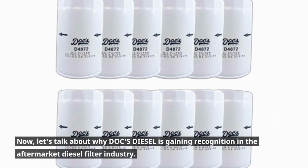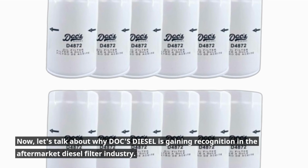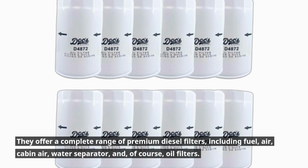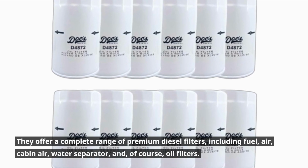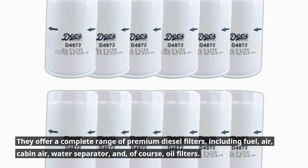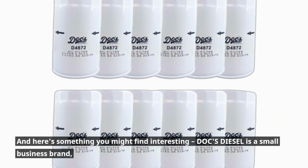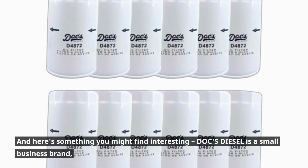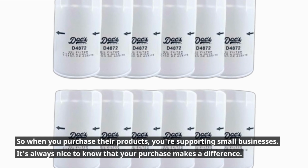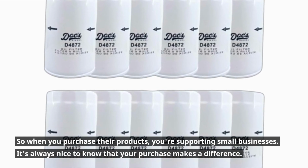Now, let's talk about why Dox Diesel is gaining recognition in the aftermarket diesel filter industry. They offer a complete range of premium diesel filters, including fuel, air, cabin air, water separator, and, of course, oil filters. And here's something you might find interesting. Dox Diesel is a small business brand. So when you purchase their products, you're supporting small businesses. It's always nice to know that your purchase makes a difference.